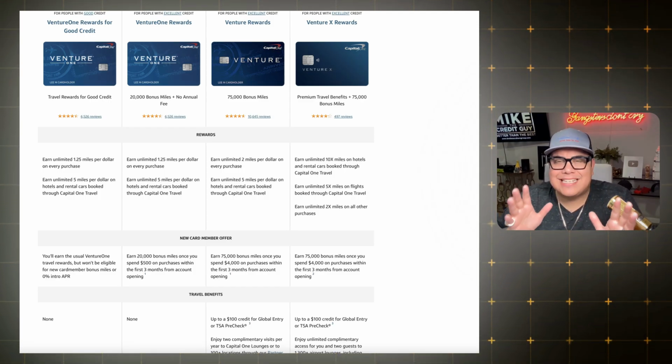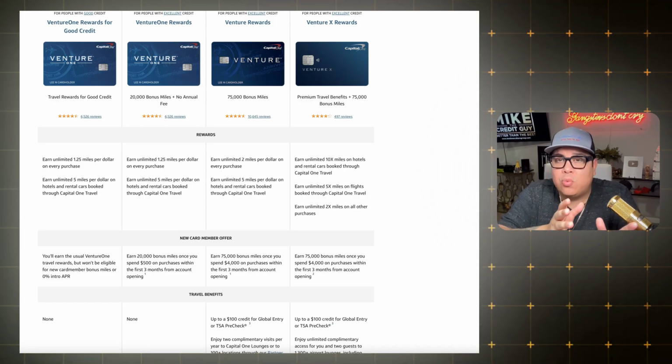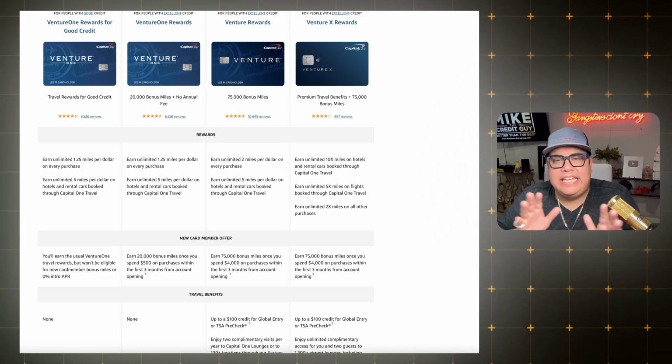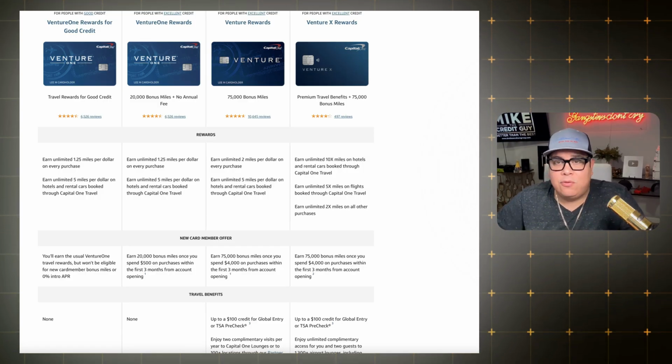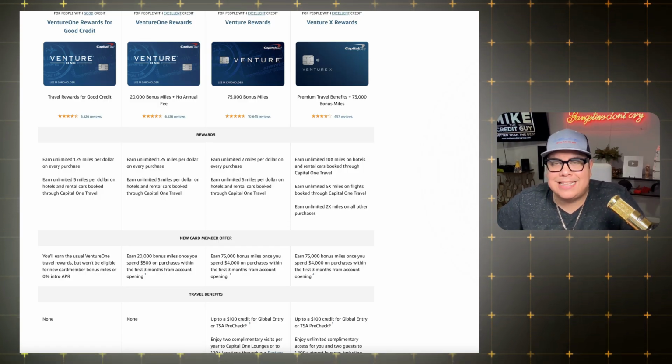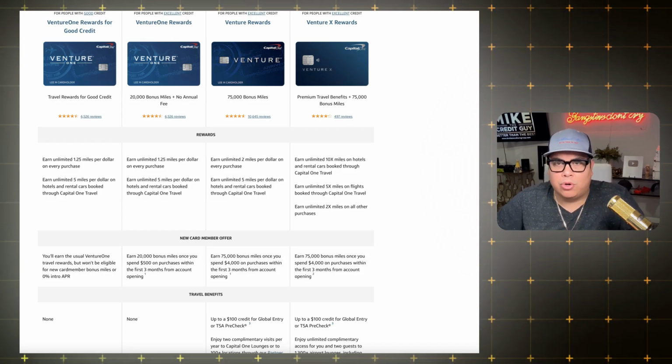But the card has to make sense for your wallet. So you may not want the Venture X, but maybe one of the Venture 1s is better, or the Venture card. But either one of these are great to have in your wallet. In my personal opinion, the Savor 1 matched up with the Venture X, that is the most underrated duo out there in the credit card world.